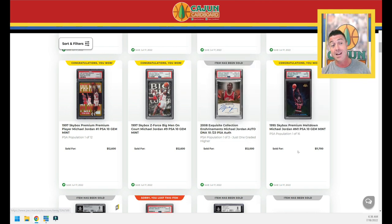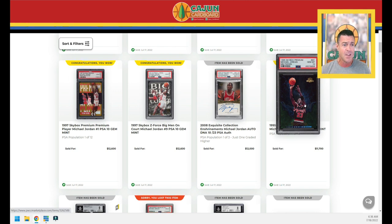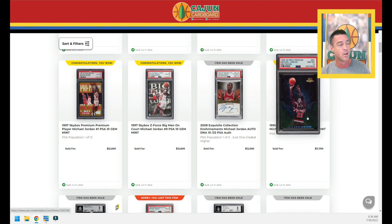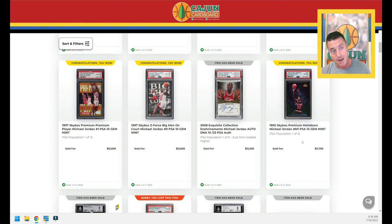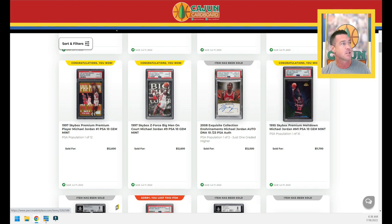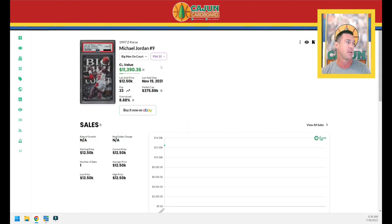And then the one that I was actually the happiest about, and the one that I was really willing to go the hardest at, and I did with my max bid, but I was happy to pick up this Meltdown. It's a Pop 16, so a couple more than the premium player, but I think it's a bigger card than the premium player. I think it's a bigger card than the Big Men on Court, and it's a Pop 16. It's super condition sensitive. The 95 Skybox Premium Meltdown. Very excited to pick this up for this price.